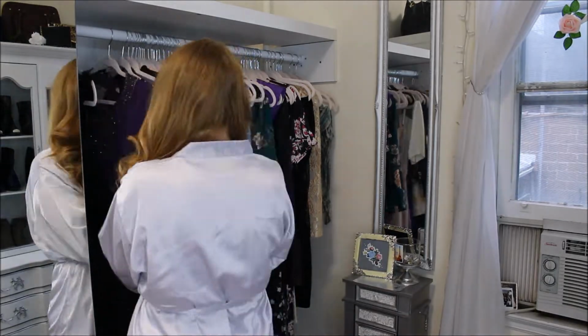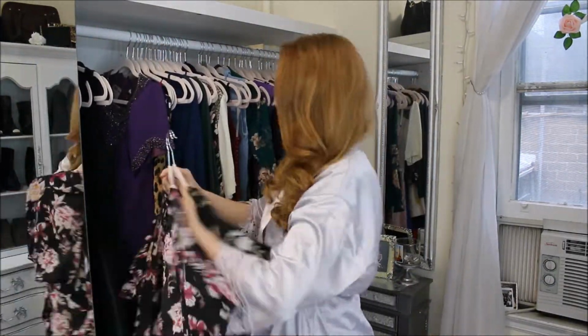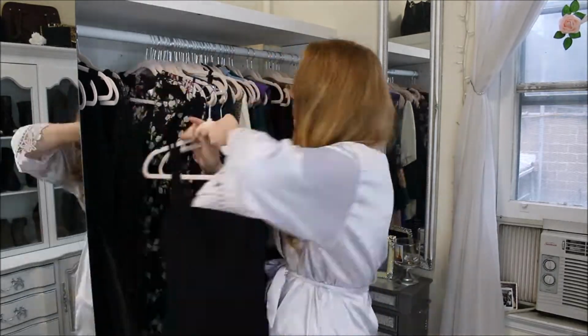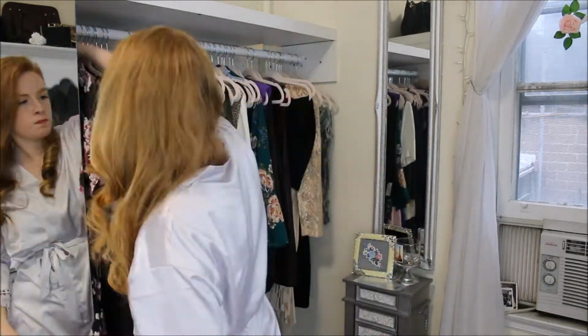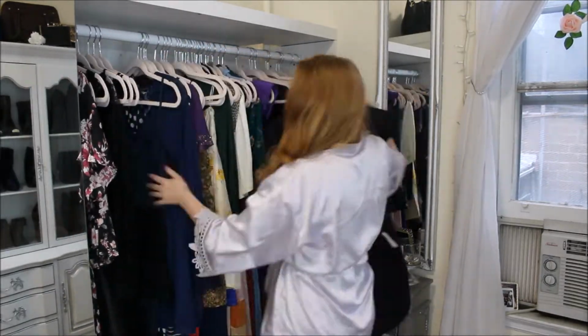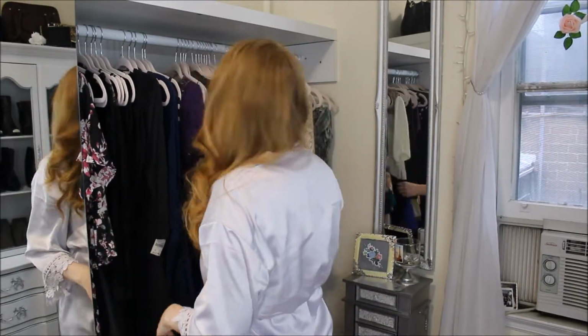So I'm just going to color coordinate and organize some of the dresses here in the back so that it looks a little bit more aesthetically pleasing. To show you just a quick little outfit of the day.